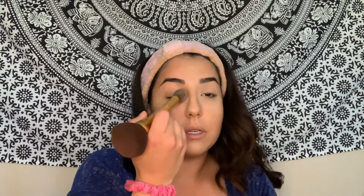What I like about it is because it's white, I find it kind of highlights under the eye a little bit more, which, you know, you never can have too much of because I'd be looking like a zombie these days.